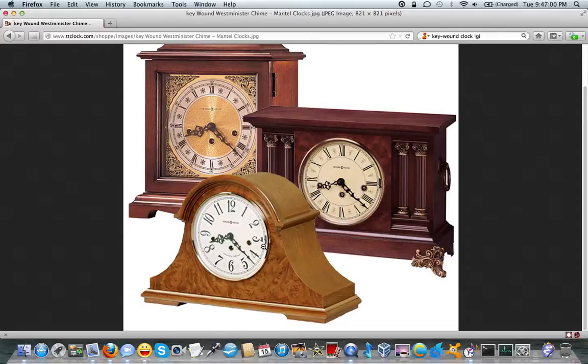What you can do is, if you see where my arrow is here on the 3 o'clock position, you open that up. You can open up the glass face. It's like a little door. You open that up, and once a week you can stick your key into one of these holes and just wind it up. And as long as you remember to wind it, it keeps going. You'll never have to worry about power outages or anything.